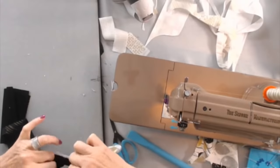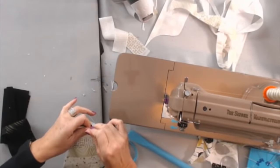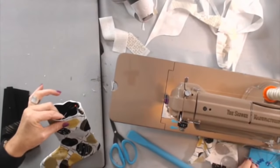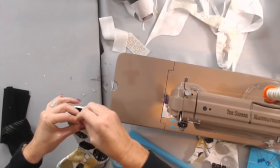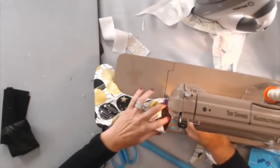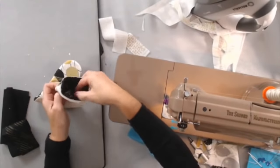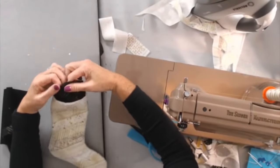And now we're just going to sew that seam. That's a little bit tricky with such a small opening. If you've sewn garments before, I'm sure it's not a big deal. It's a little harder because we've got the thickness of the batting in there. But it's still fairly simple. So there we are.